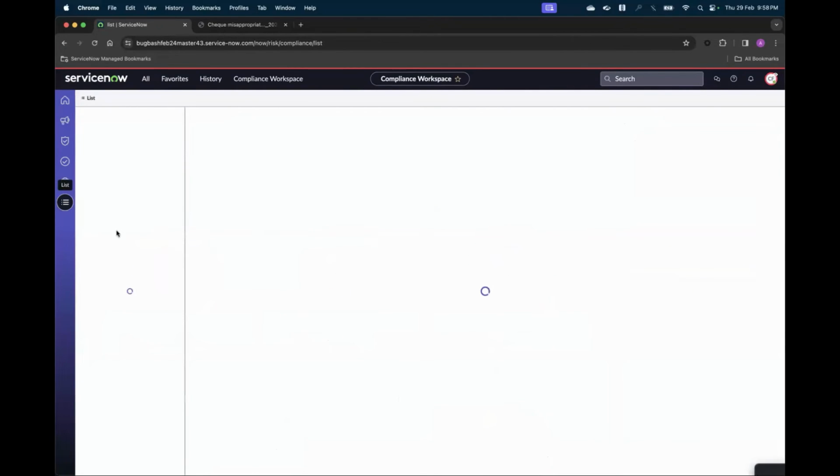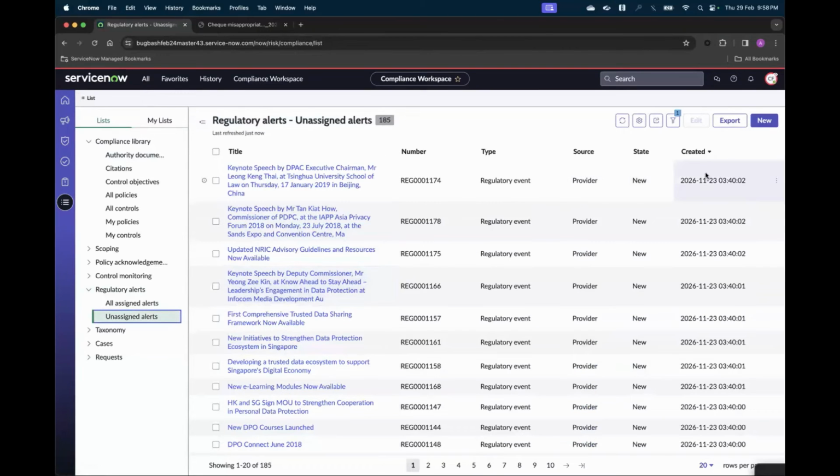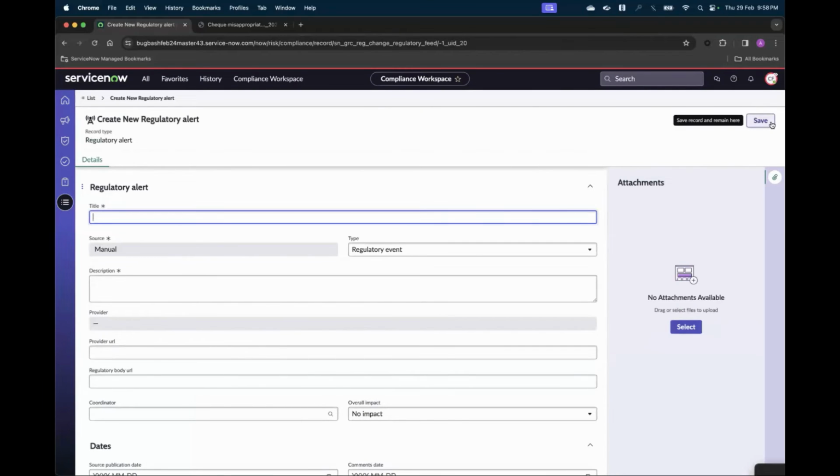So let me just walk you through how that entire process looks. Here, this is a new reporting action that has been launched. What this means is it allows you to create a new regulatory alert immediately. In simple terms, it's the manual creation of a regulatory alert.